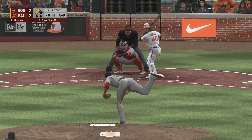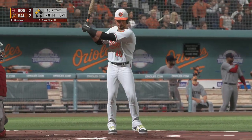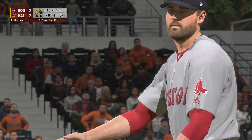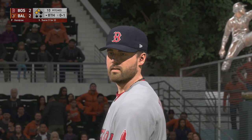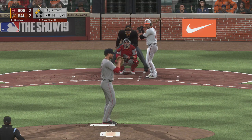Ready to deliver. Here's the first pitch. And a high strike to begin the at-bat. It's 0-1. Hey, I don't have a problem with him taking a pitch right there. It's a good opportunity to see what he's got. Also a good opportunity to see if he's going to be pounding the strike zone.